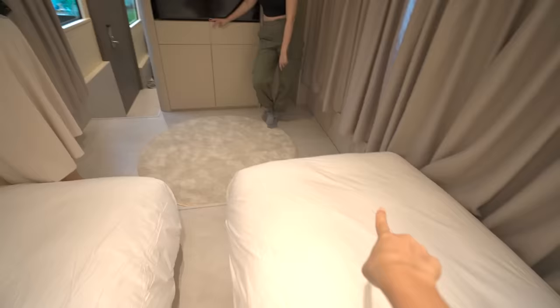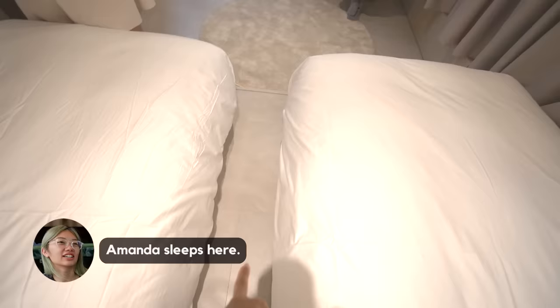Faster, say who wants which bed? I sleep here, Gladys sleep here, Amanda sleep here. Yes! Thank you. I think the longkang in the middle.